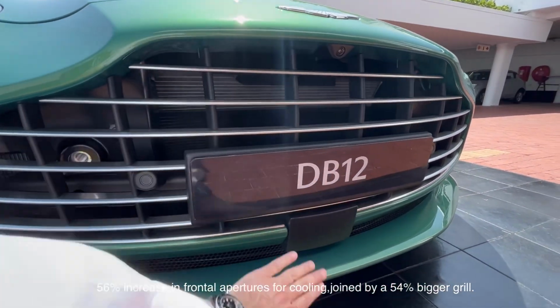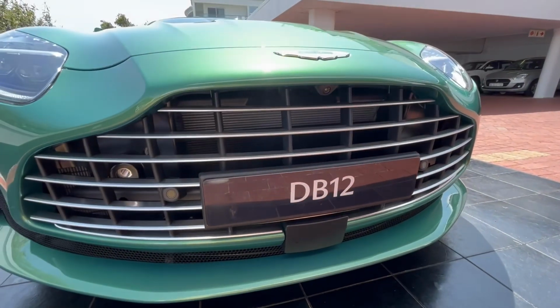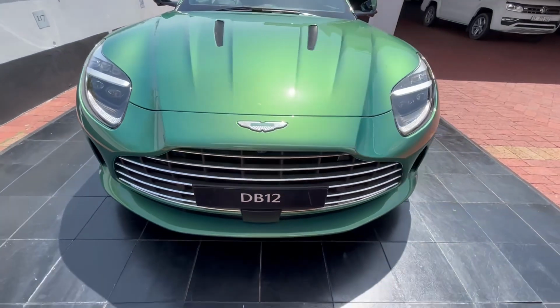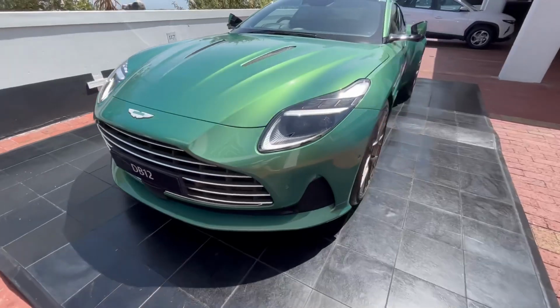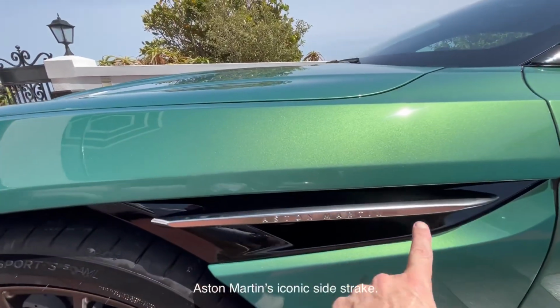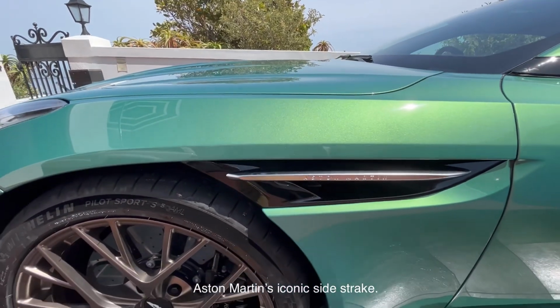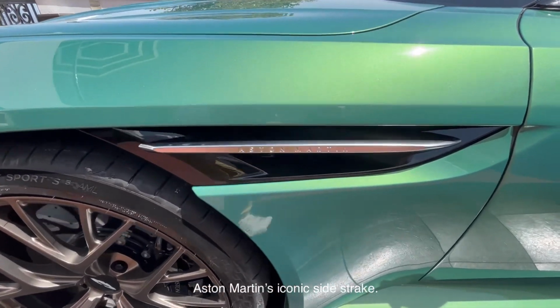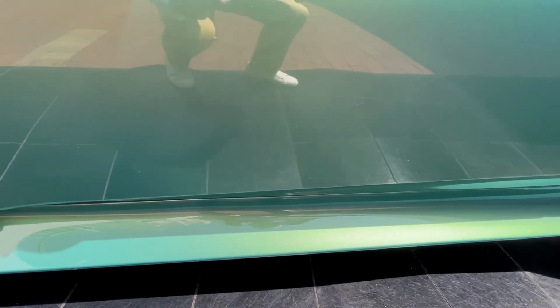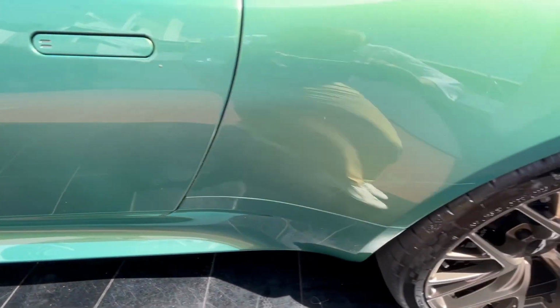There we go. And then below we have that massive splitter, which can be made in carbon fiber as an option as well. And then as we move round, we have that beautiful insert, the side vent with the Aston Martin logo. And then as we move down, we have the splitter below. There we go, the sill splitter, and that can also be spec'd in carbon fiber.